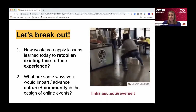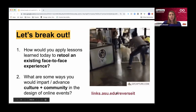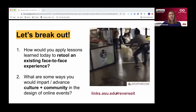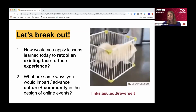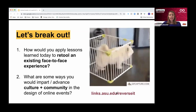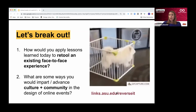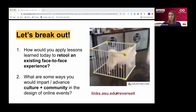I will put the link in the chat, and then I will ask Seth to, let's see, there's 44 of us. I think maybe 8 or 9 breakout sessions feels about right. Take a second to introduce yourselves in your groups. And then for 6 or 7 minutes, maybe identify someone or a couple of you in your groups that wants to take some notes in the Google Doc for what you come up with. Sound good?